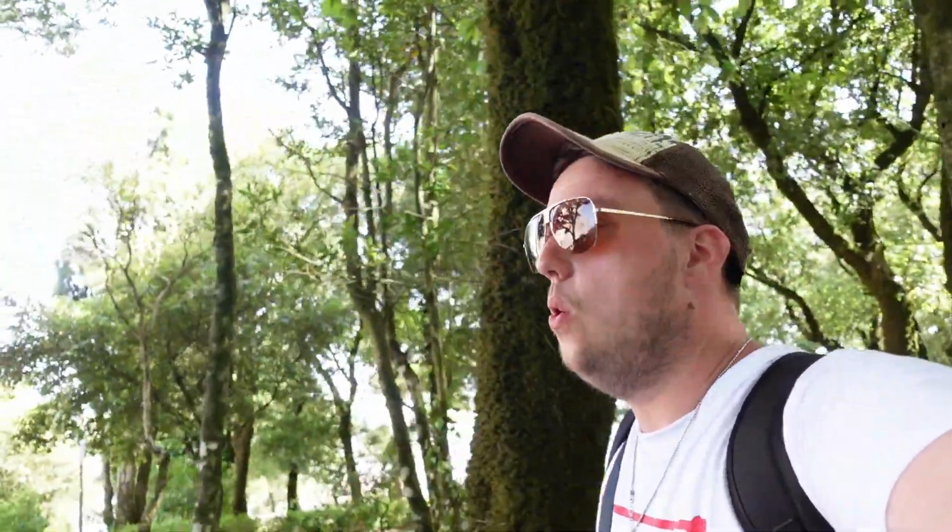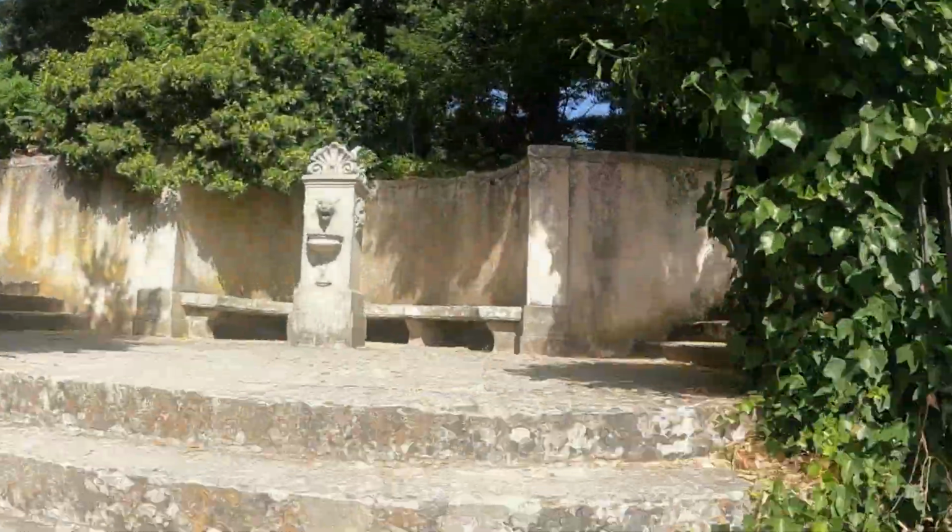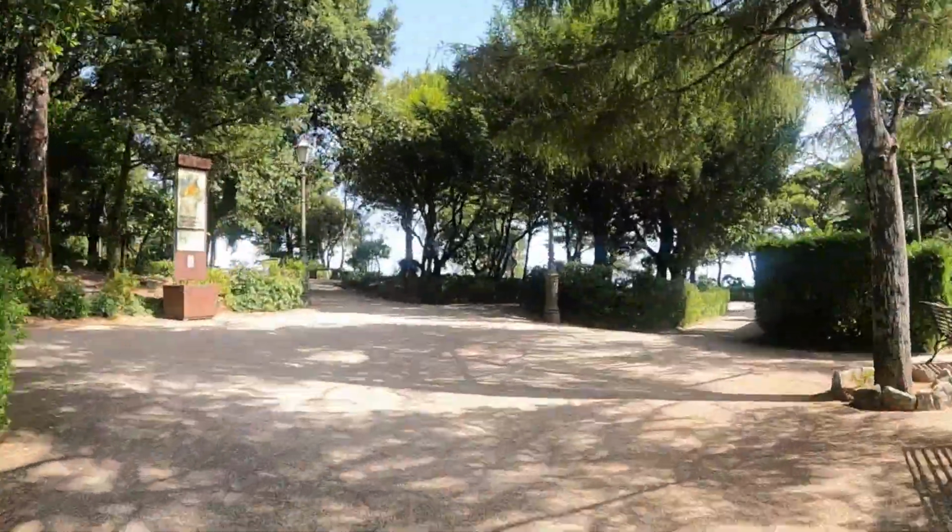And finally, we reach another of the attractions included in our pass. And this is the Erice Castle.